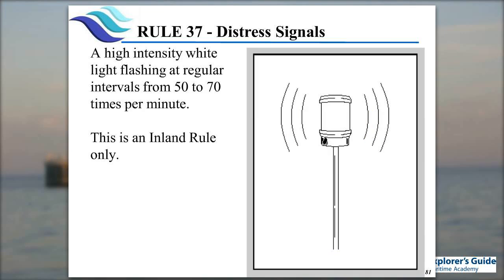Inland only, 50 to 70 flashes per minute of a white intense light, strobe light, distress.